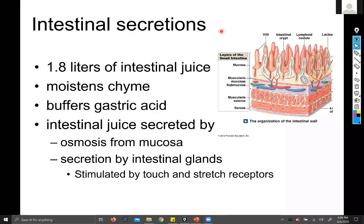So your intestine secretes a bunch of stuff, and that's basically to add water and buffer the chyme coming in from the stomach because it's very acidic, as well as just provide enough aqueous solution for churning and for dissolving of things and space for enzymes to act. So enzymes do no good when they're dry. They're only effective when they're wet.